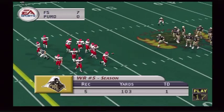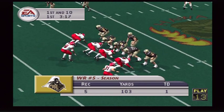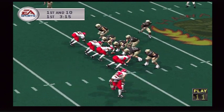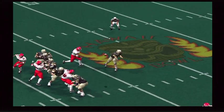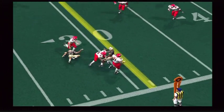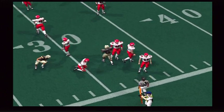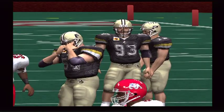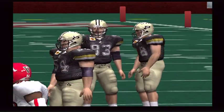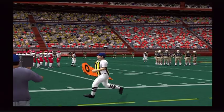First and 10. Fifth play of this drive coming up. Number 18 has five receivers lined up here. He drops back under heavy pressure. Complete. And down he goes at the 29. They pick up solid yardage there. Yeah, nice little pitch and catch there. The wideout was able to find a little open space in the defense, and the quarterback was able to get him the ball for a good pickup.